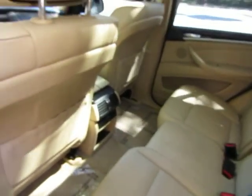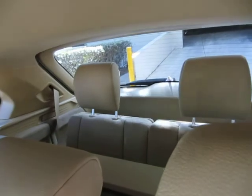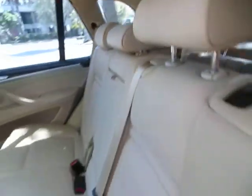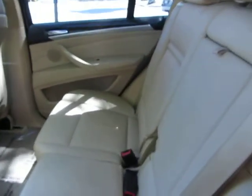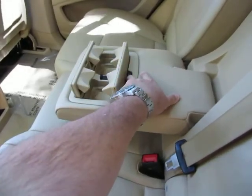This is a 7-passenger vehicle, 2 in the front, 3 in the middle, and your third row seat in the back there, and I'll show you the back there in just a little bit. You have anchors in here for your baby car seat, so you can put your baby car seat in either one of the 2 outer positions. If you don't have a middle row passenger, you can flip this down and use it as an armrest or cup holder.